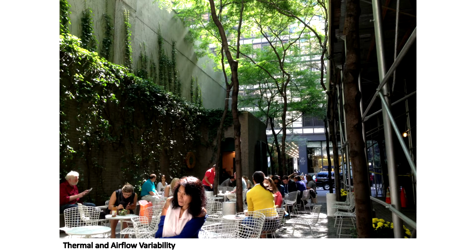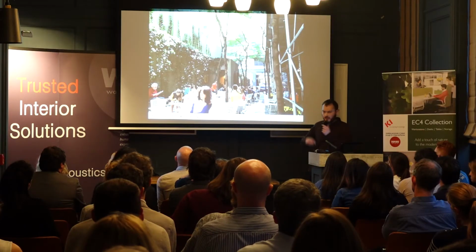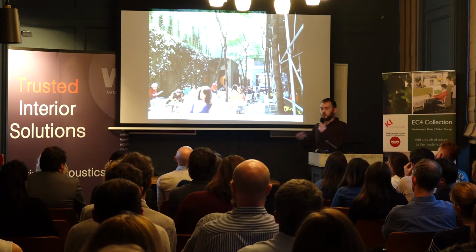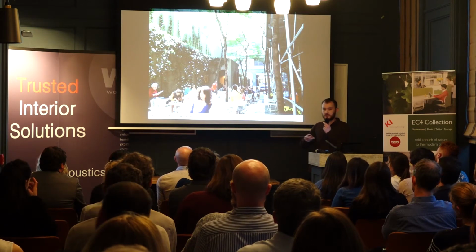The next pattern we have is thermal airflow variability. And this is essentially allowing an individual to be in control of their own thermal comfort. This can be something as simple as allowing access to a manual window in an office environment that they can open, or an exterior setting having movable seating, or designing microclimates within a space.